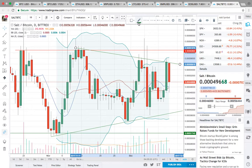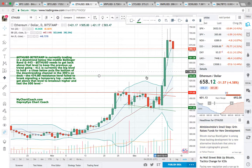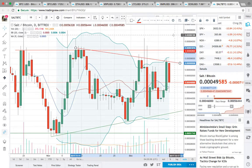If you look here, it has the symmetrical triangle pattern going, right? So you have the descending resistance, and then you have ascending support. And if you remember the chart that I posted on BTCUSD on the 15-minute chart, it broke above the descending resistance, and then it broke out higher. And just like the Ethereum chart, remember when it broke above the horizontal resistance and then above the top of the descending resistance in the channel, that's when it broke out higher. So just like this right here, the big breakout. That's what you're looking for on SALT. You're looking for a push through that on a green candle on a green volume spike.